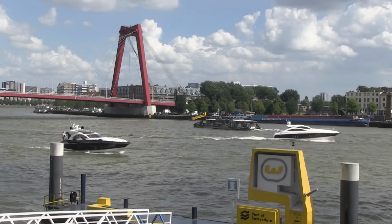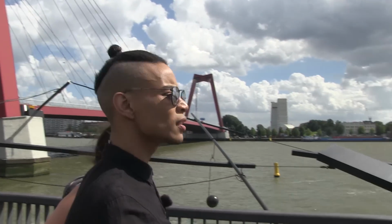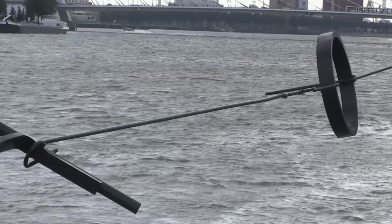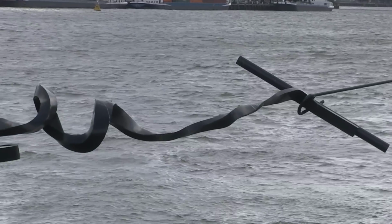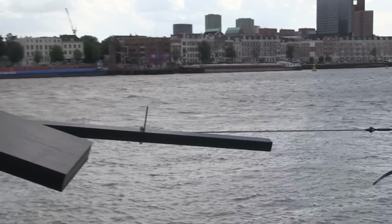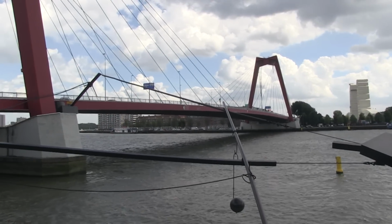And as you can see with this one here, in Rotterdam you will find a lot of art pieces that were commissioned specifically for the city. They're commissioned from artists of different fields or genres, so you will get visual artists, sculptors, painters. This one was erected a couple of years ago.